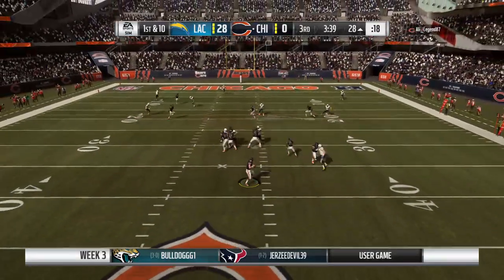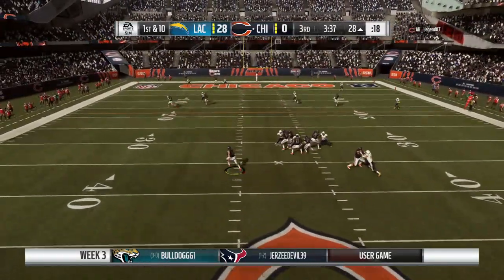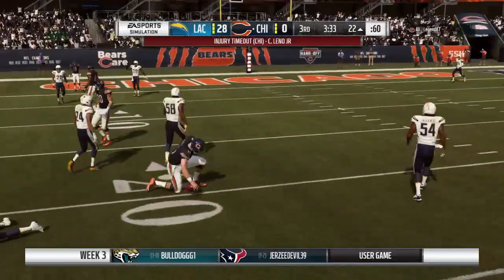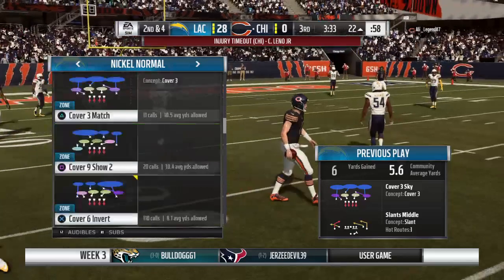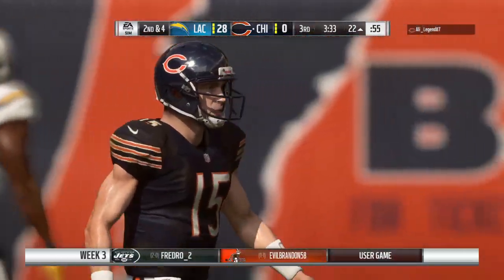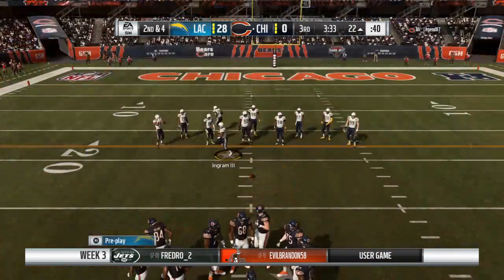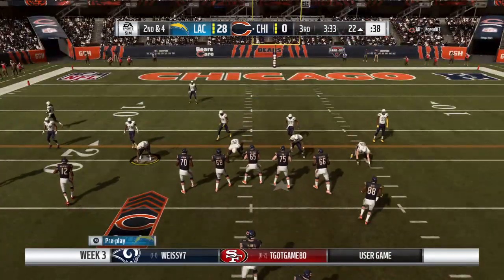On 1st and 10, McDaniel buying time to his left. And he'll avoid the tackle there with a slide. Partner, he was going through his progressions. Not there, not there. After about the 3rd one, he decided he better pull it down and run for it. And he slides down and avoids the hit for good measure.